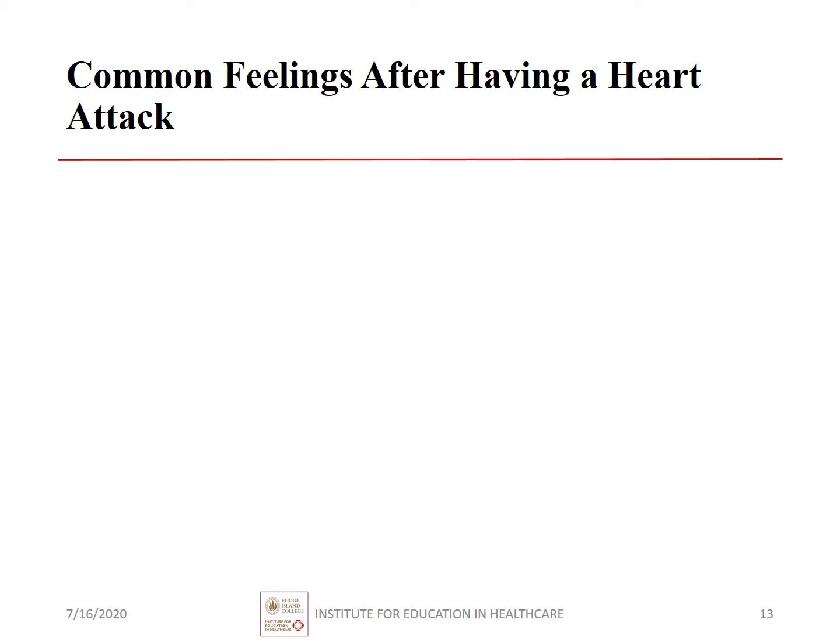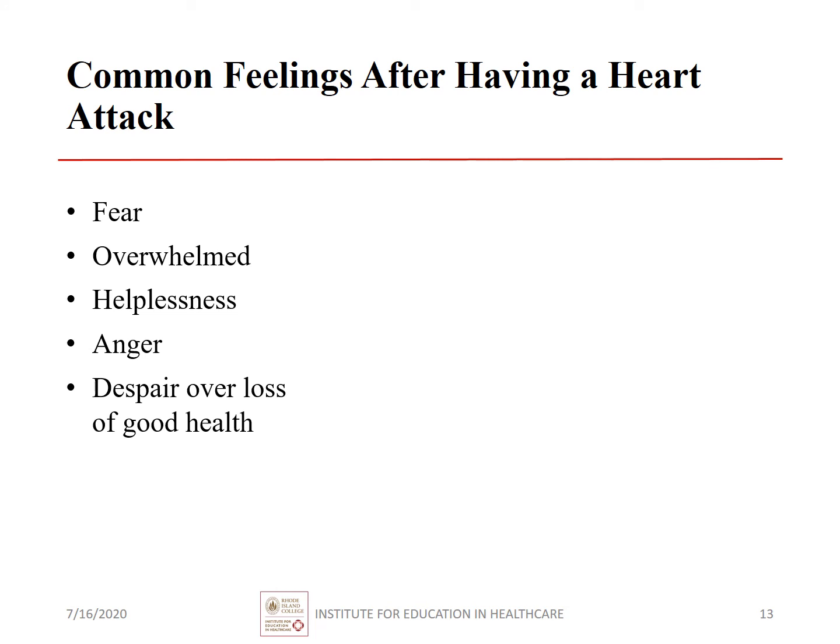So there's certain feelings that many people have after having a heart attack. Lots of times they're afraid, right? They may never have thought about their own mortality before, and now they realize that they could die. They may feel overwhelmed at the changes that they have to make. They may feel helpless. They may be angry. They may be feeling despair over the loss of good health. And depression after a heart attack is also pretty common. And some people actually feel thankful afterwards that they survived it, and sometimes they will make a resolution or resolutions to try to do what they need to do to lower their risk of having a future heart attack.